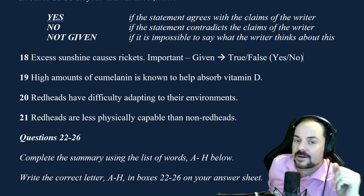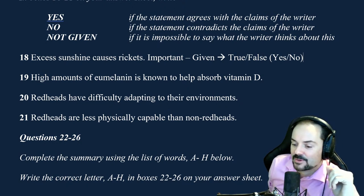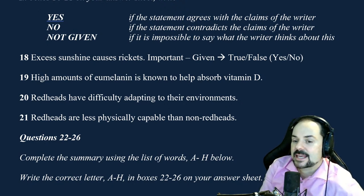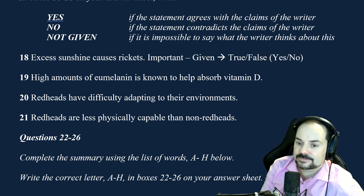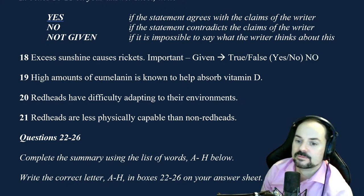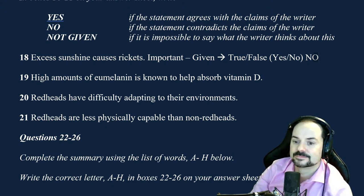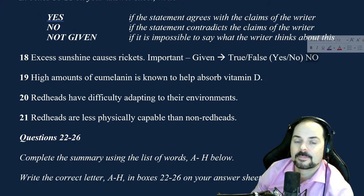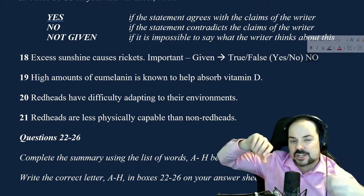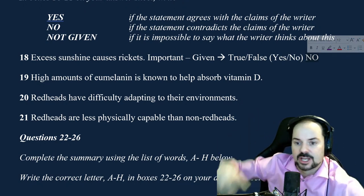It happens from not enough sunshine, right? So not enough vitamin D. So in this case, the answer is false. It's absolutely false, or no, but don't put false. It goes by genetic factors. Yeah, it makes your bones... Like, it's actually a very harsh disease. It makes the bones all bend and go out of shape.